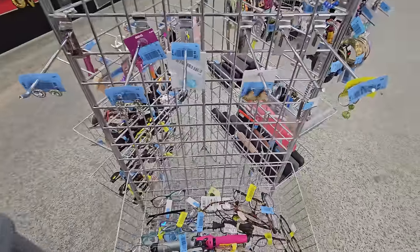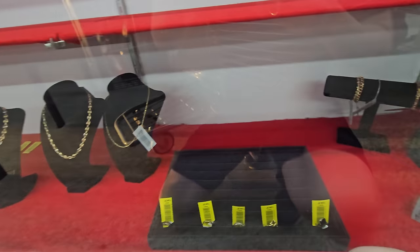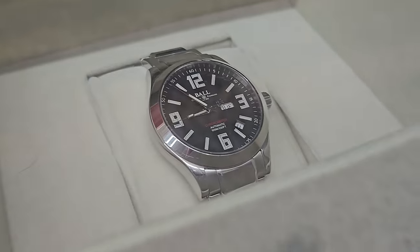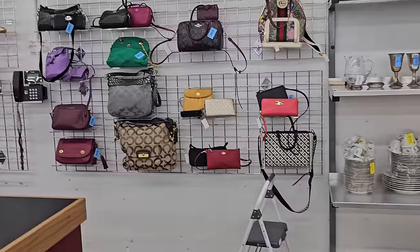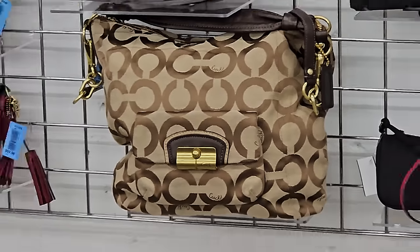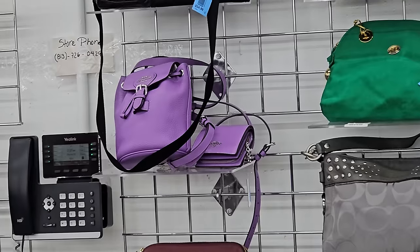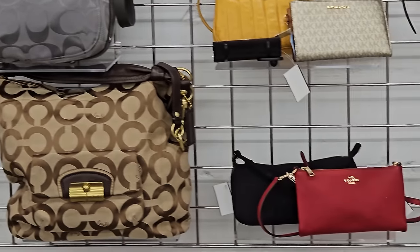Nice tree. Guess they sold out on their gold yesterday when they had their half off. Oh, that's a pretty necklace. What brand is that one right there, y'all? Look at that. I like this one here. So we'll come back and look at some of these. Or we'll just see them right here, right now. I'm gonna go check the wall out in the back, see what they've got over there.